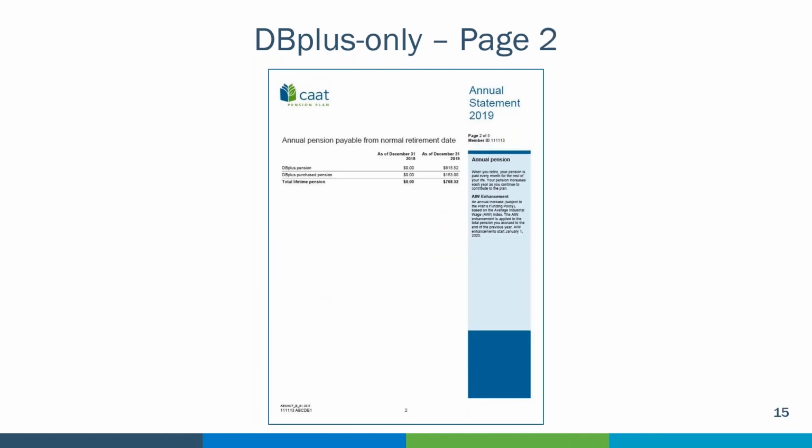So page 2 of the DB Plus only statement. This page will also show a bar graph in the future to show the member the amount of increase in their annual amount of pension from the amount that they accrued from their last statement. However, since this is the first year of accrual under DB Plus, the graph will not appear until next year's statement.